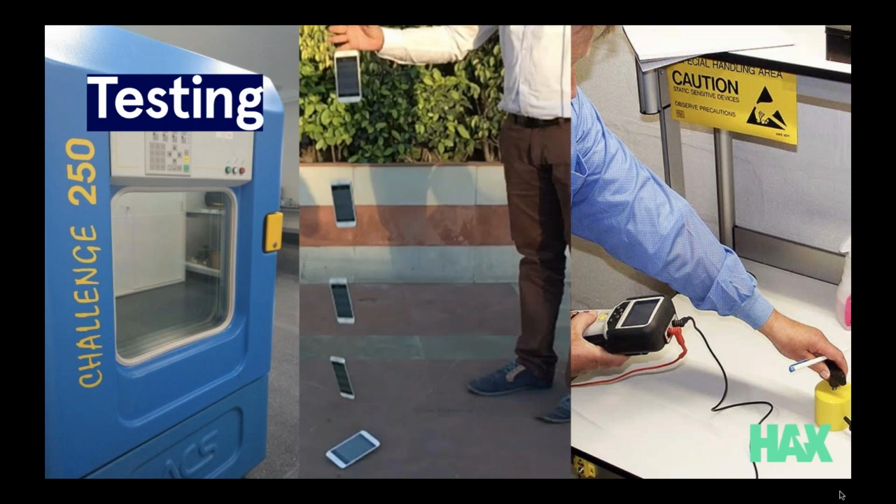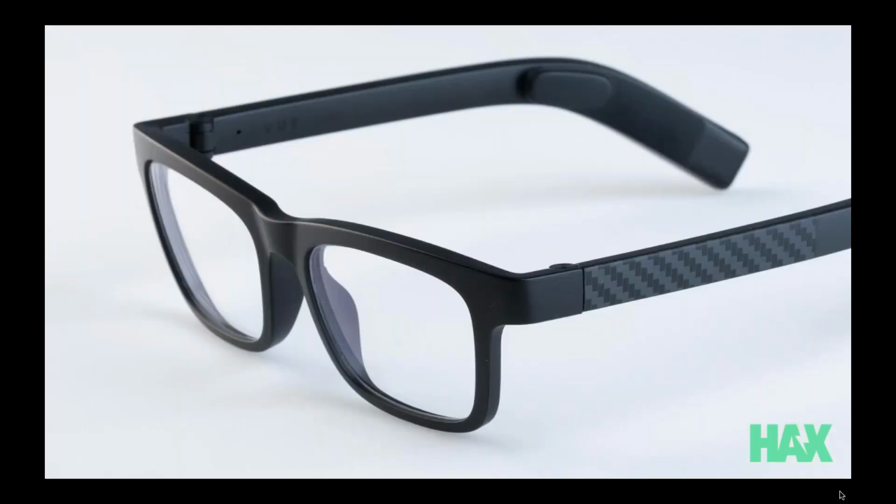So one team that was here at HAX that went through this recently was a team called View. It's a set of smart glasses. It basically has a bone conducting stereo in the earpiece, going over your ear, as well as some interaction modes for your device on the headset itself. And they made their first production run.